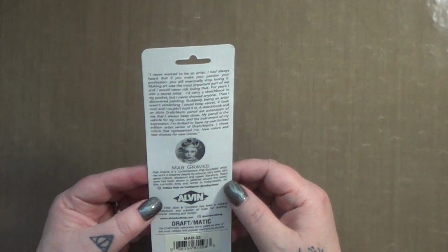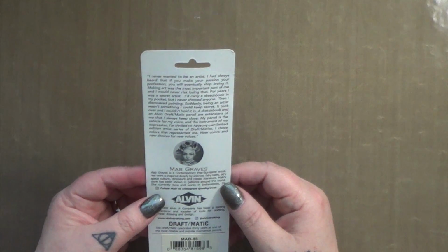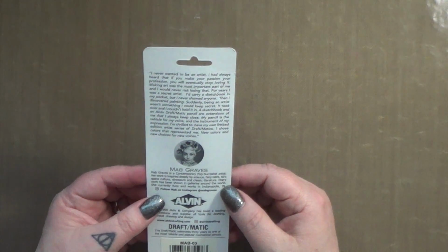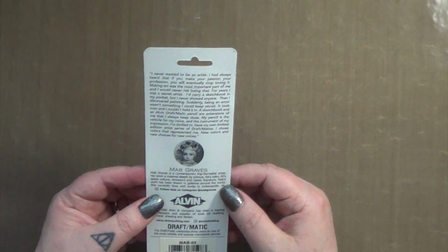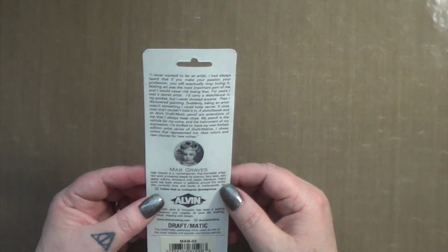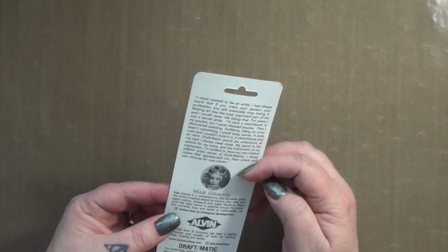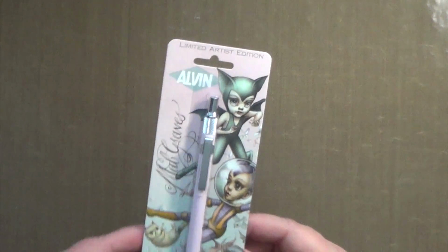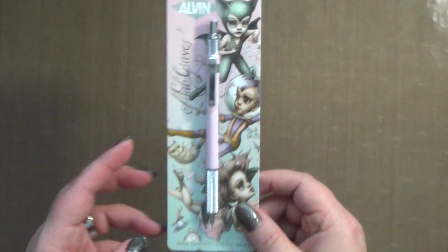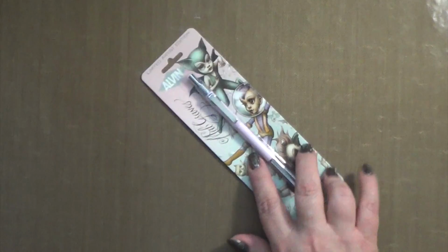It's pretty cool. She is a contemporary pop surrealist artist. Her work is inspired deeply by science, fairy tales, 60s space culture, dinosaurs, and classic literature. Mabe's work has been shown in galleries around the world. And then there is a quote from her up here, okay? So it's just really cool, and I really like it. So that is my new Draft-O-Matic mechanical pencil.